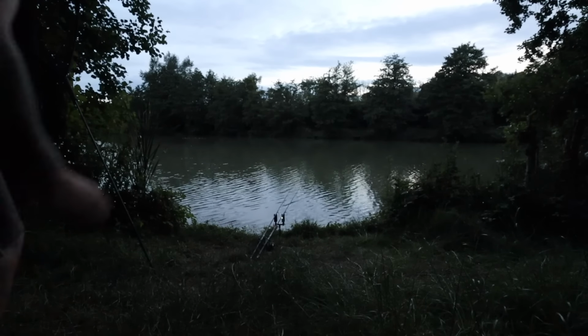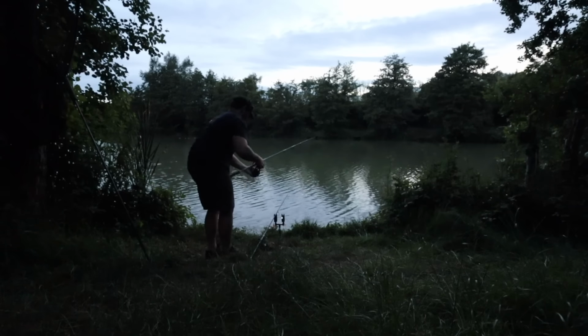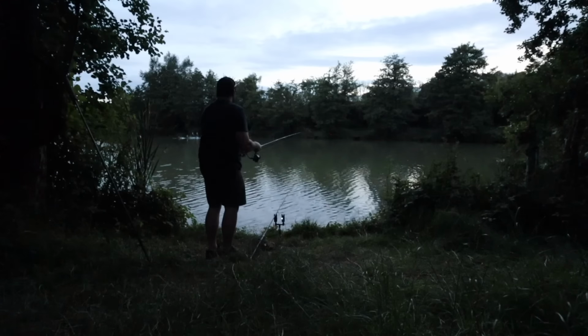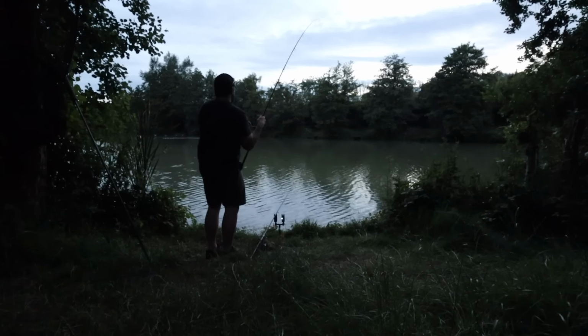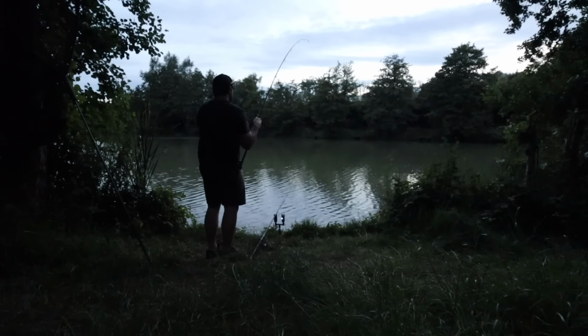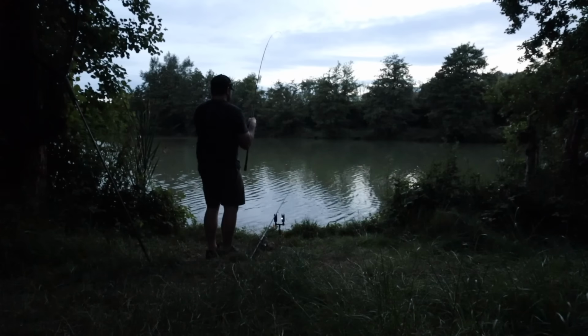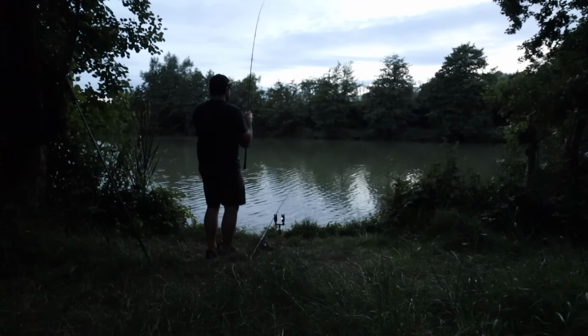If you guess right rod, you're a winner. Well, they're loving the bottom bait.